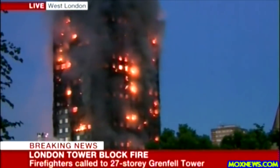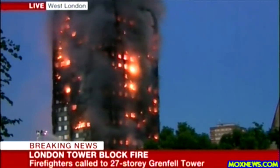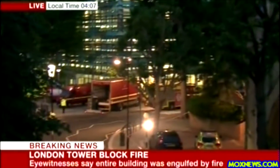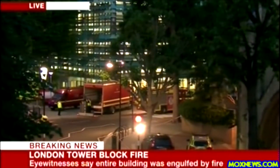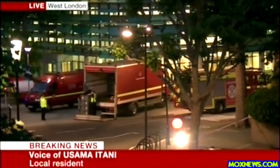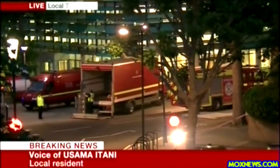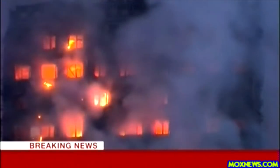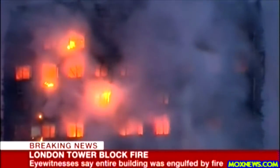So, Usama, just to be clear, as we look at this pretty horrifying scene, you are seeing signs right now that there are people still inside. Right now, I can't see any signs of life, but the hydraulic platform steers my vision towards that window where there was a person at the window, and the crowds here visibly and audibly reacted when that person appeared.